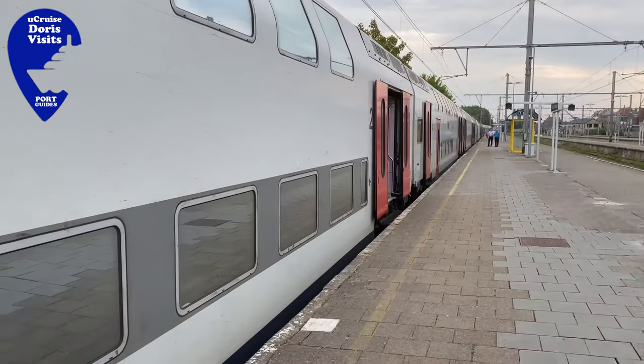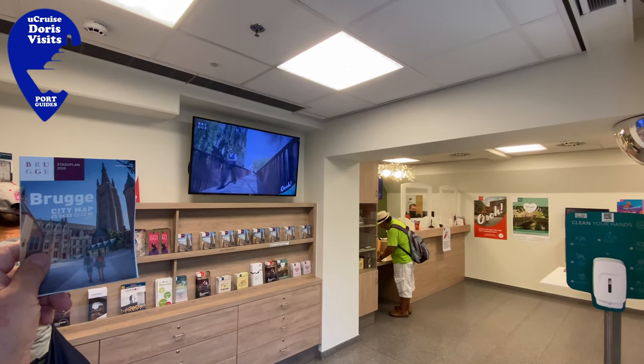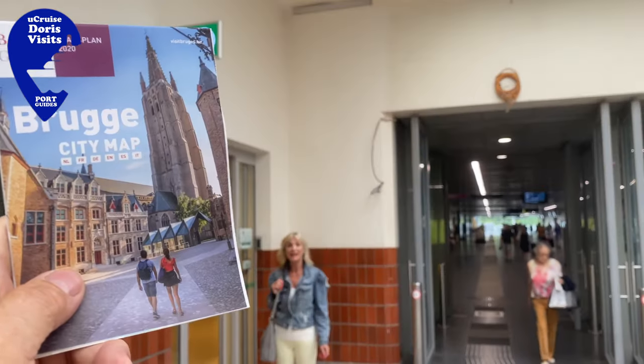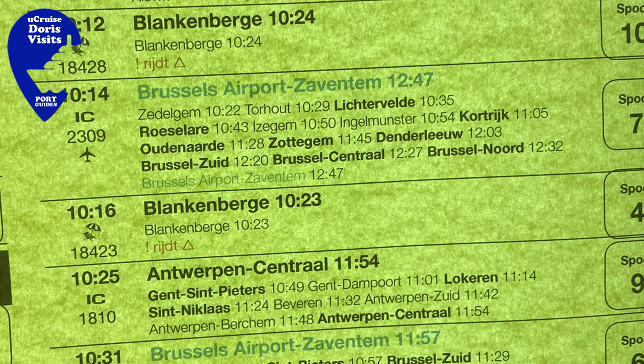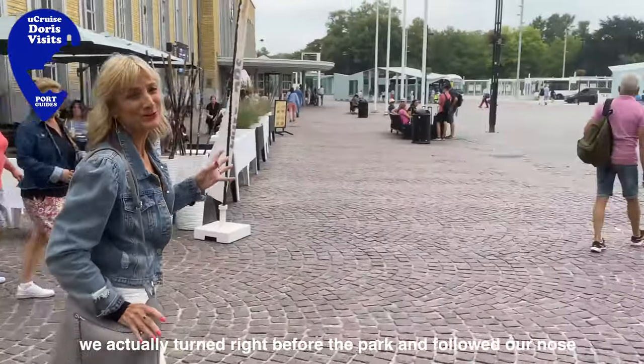The journey to Bruges takes 12 minutes, and there's a tourist information office where you can get a map of the city. If you stay on the train for half an hour, you can go to Ghent, and if you stay on for an hour and a half, you can go to Brussels. So we're just going to stroll across the park towards the cathedral.